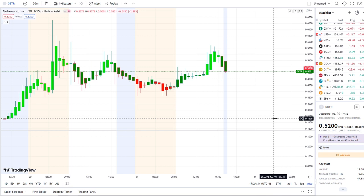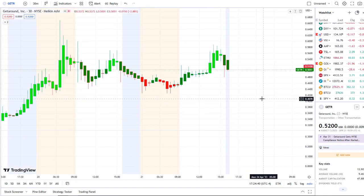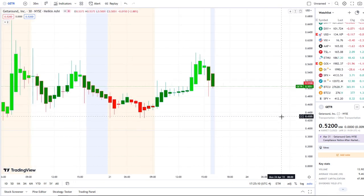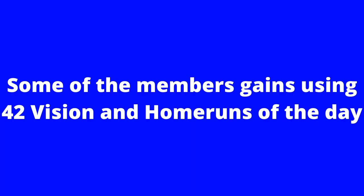So here we are with GTR pushing downwards towards the end of the day. We need to talk about what's going on here with the inflow versus outflow and the bull and bear indicators. But before we do, I want to share with you guys the home run opportunity that was mentioned on Friday morning over at the Discord. So the home run of the day was spectacular and beyond expectations.